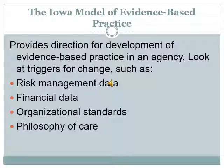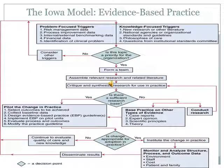Another model in EBP is the Iowa model of evidence-based practice. This model provides direction for development of evidence-based practice in an agency. This model looks at triggers for change such as risk management data, financial data, organizational standards, and philosophy of care. So this is the Iowa model of evidence-based practice. In this model, the first step is to identify the trigger where an EBP change is warranted. This can be either a knowledge-focused trigger or a problem-focused trigger.